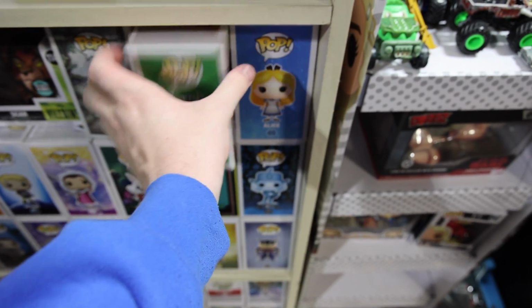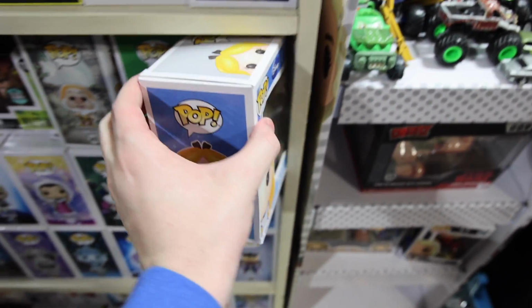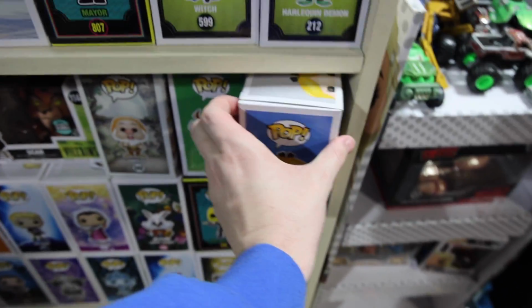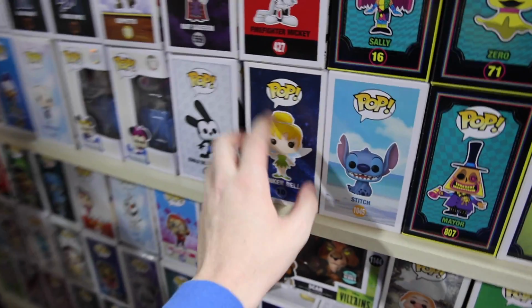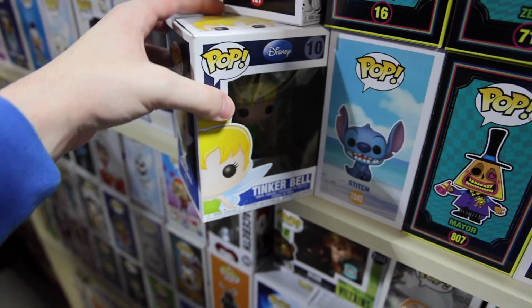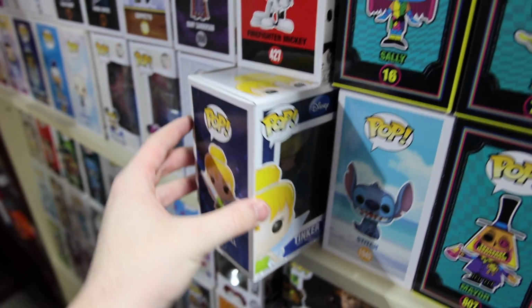And then over here we've got Alice, which is one that I don't have, but I'm not going for Series 5 yet, so I'm probably going to pass on her for today. Even though I did get Merida earlier, and then I noticed right here, check this one out. I know it's going to be hard to show off, but they do have Tinkerbell from Series 1, which is one that we did get in the first video. But still a really cool pop to see.